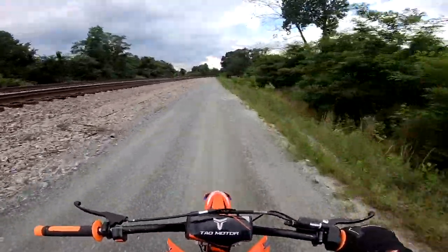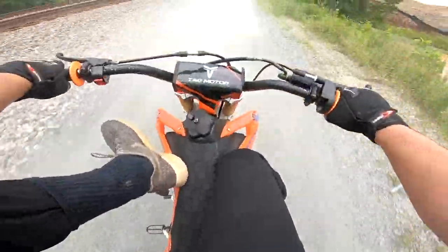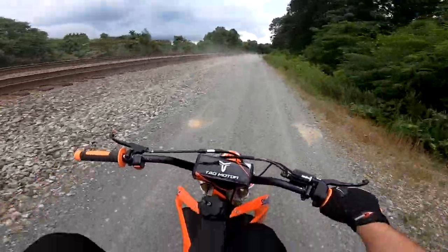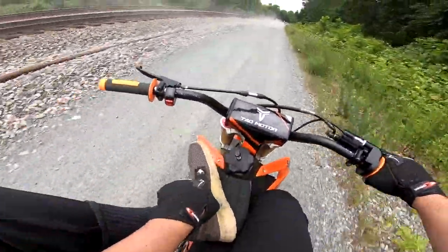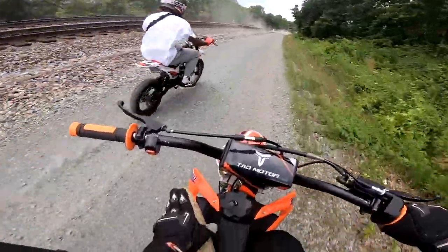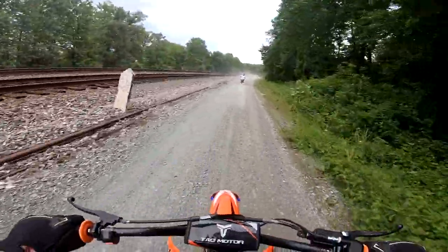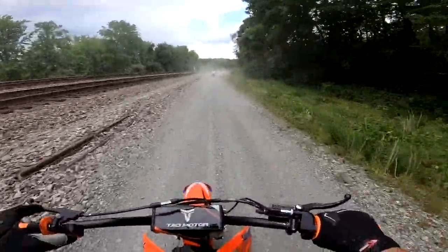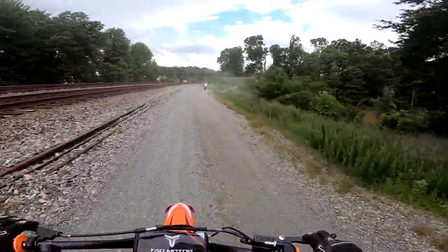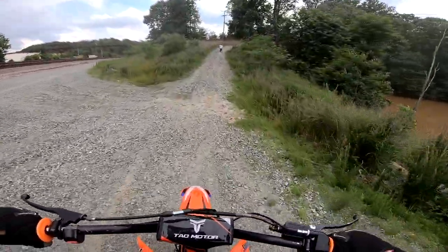Ow! He kicked so many rocks at me, and a rock hit my toe. It hurt so bad. It was such a big rock. Ow. I don't think he knows. On a quad, you don't gun it in front of people when you're doing this type of terrain. That hurt. He also kicked the dirt everywhere.